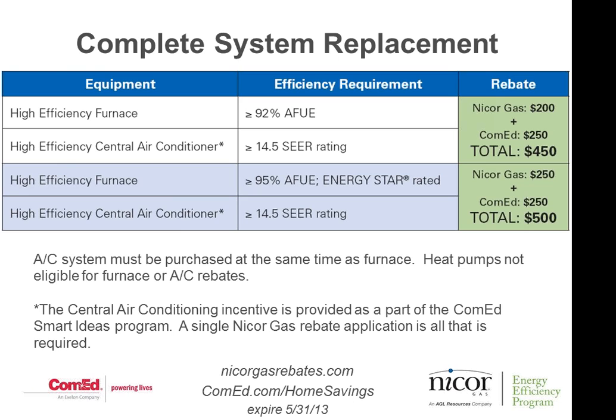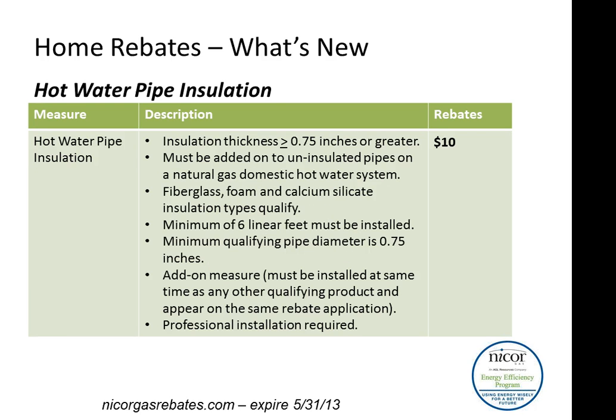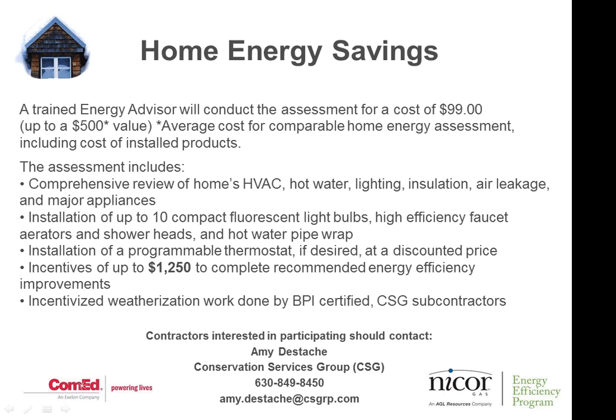The SEER rating needs to be the AHRI rating as published on the ahridirectory.org website, and the combination of the condensing unit, the evaporator, and sometimes the furnace fan system need to be worked together to hit 14.5 SEER. These slides will be available online, so if anybody wants more details, they'll be there. I'm not going to read through all these, but these are the specs for the new ones I just mentioned. So the indirect water heaters, the pipe insulation, the programmable stats, etc.